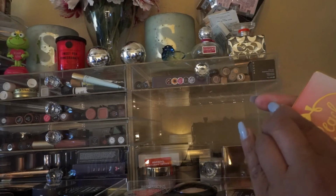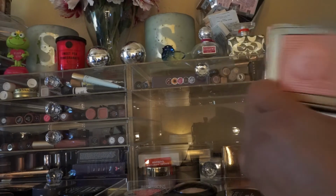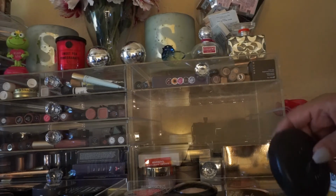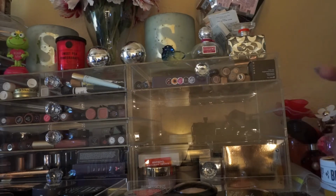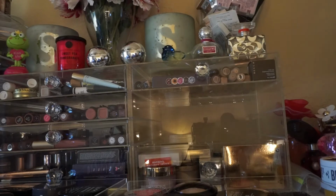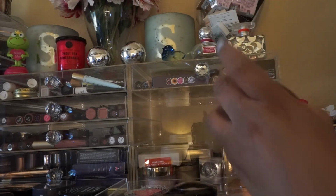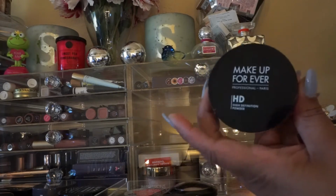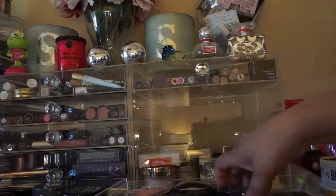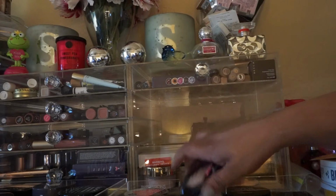The Too Faced Peach Blur, which I love. And this is from the collection that they did just recently. I have Studio Matte Fix in NC45. I also have the Makeup Forever, which was my first high-end setting powder. I also have a couple Wet n Wild ones to try.